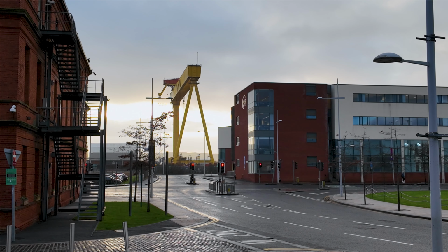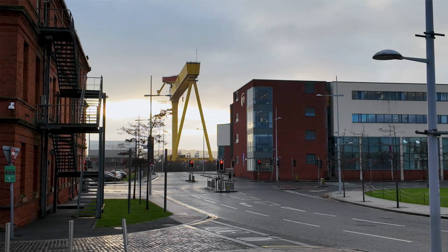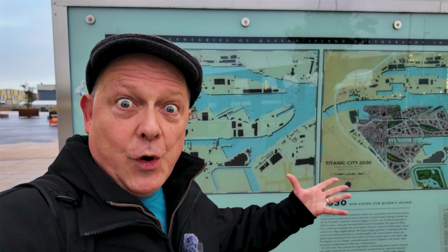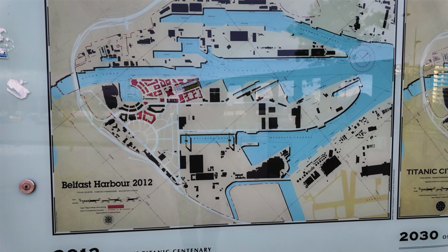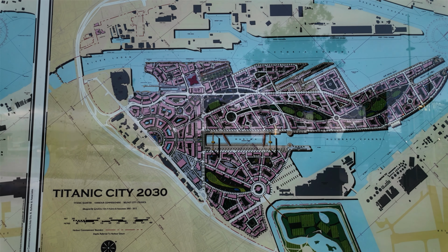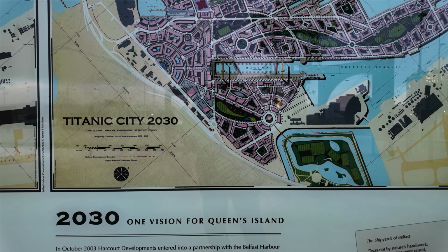Another view there of that incredible Harland and Wolff gigantic crane. These fascinating maps show the extent of the plan they have here in Belfast for the development of the Titanic Quarter. That's when it all started back in 2012, and that's what they're aiming for, 2030, the completion of the project.